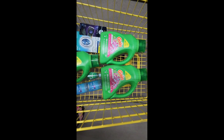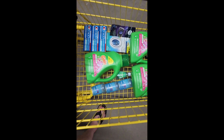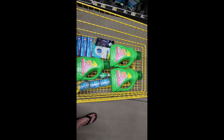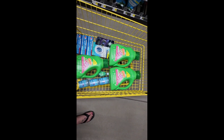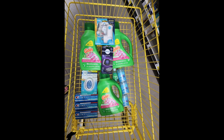Alrighty, friends, and let's have a look at the cart. This is everything that we purchased in this. We've got the 3 Gain at $7.50 a piece. We've got the 3 Secret Outlast, the 1 small spaces, the 1 Febreze vent clip, the miniature size Scope, and 3 of the 3.3 ounce Crest.